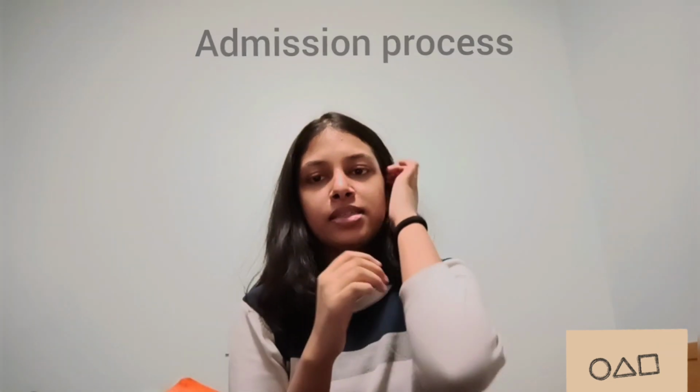The admission process is basically like this: first you have to submit your personal essay and your references, which should be from your school teacher or someone where you have been employed if you're going for masters. Then your marks, and you apply through UCAS, where you can apply to 5 universities. But if you're applying directly to the university, I think there's only one.